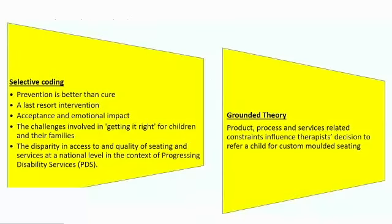So the 5 core categories from my research were that prevention is better than cure. Custom molded seating is still considered a last resort intervention. The emotional impact on children and their families when it comes to using this type of seating intervention. The challenges involved in getting it right. And another big one was the disparity in access to and the quality of seating and services at a national level in the context of progressing disability services. So overall, product, process, and service-related constraints influence therapist decisions to refer a child for custom molded seating.